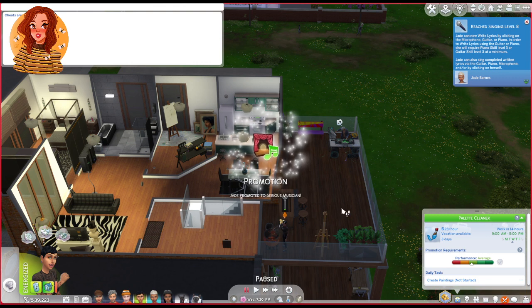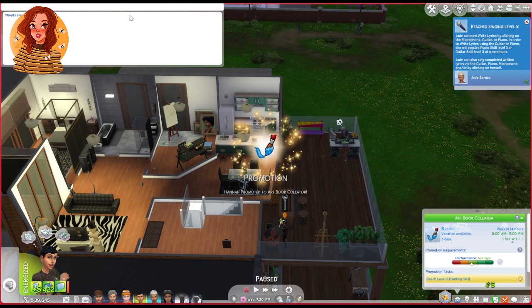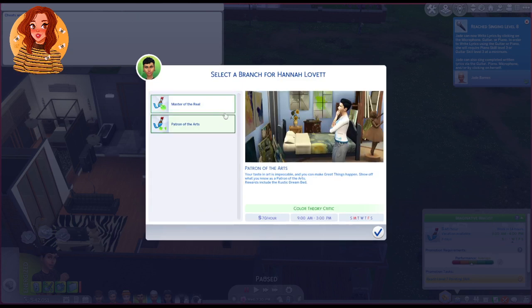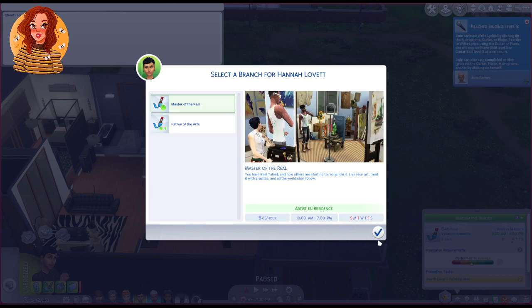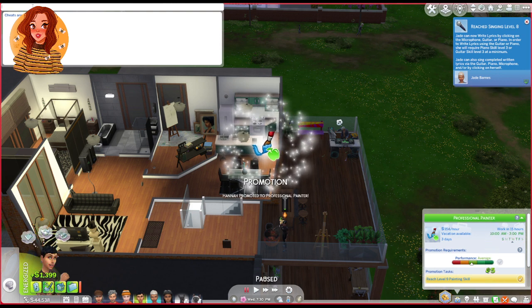And then for Hannah, let's see. So master of the real, you have a real talent now. Others are starting to recognise it. Live your art, treat it with gravitas, and all the world shall follow. It tasted impeccable. So I think we're going to go with master for real. Professional painter. There we go.